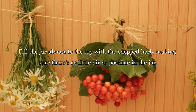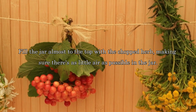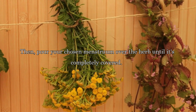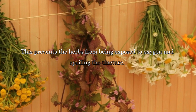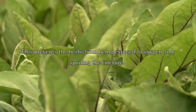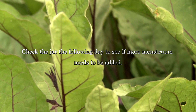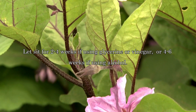Fill the jar almost to the top with the chopped herb, making sure there is as little air as possible in the jar. Then pour your chosen menstruum over the herb until it's completely covered. This prevents the herbs from being exposed to oxygen and spoiling the tincture. Check the jar the following day to see if more menstruum needs to be added. Cover tightly and place in a dark location.